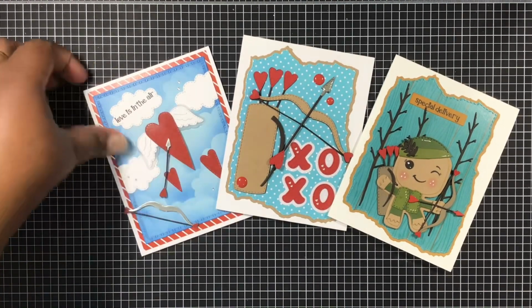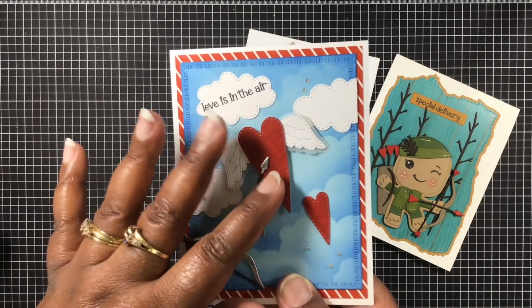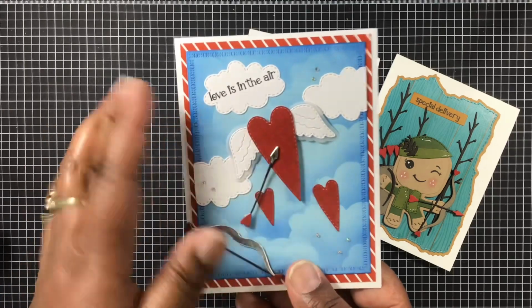Let's start here. So I went back and grabbed some of the smaller prim hearts that she had.